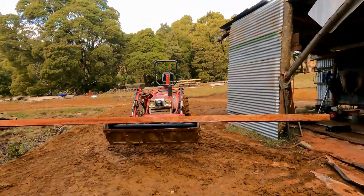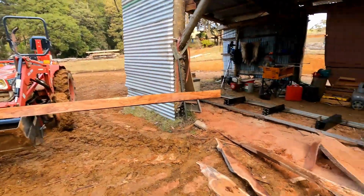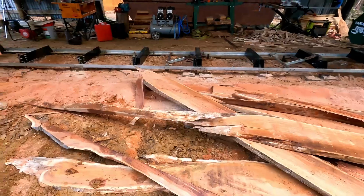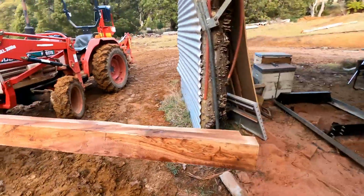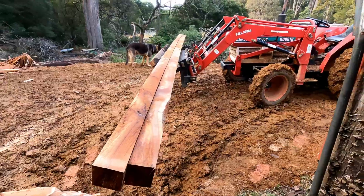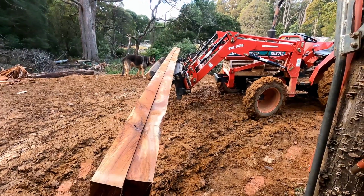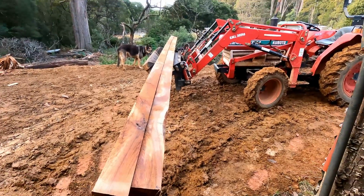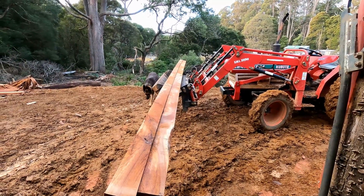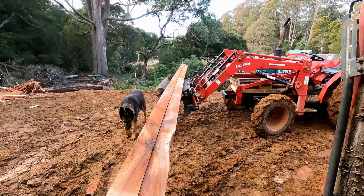Well, I got myself a little distracted and forgot to keep filming, but I have managed to get these two beams that I wanted. So I've got a pile of blackwood offcuts there, and there's actually some really good timber in that, but this is what I was after, and I just managed to squeeze it out to get the two. This one cut slightly crooked up the end there, but I'll make that work. So yeah, the two beams, 100 by 100, 6 meters long.